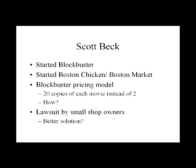There's an upside and a downside to that for both, and that's what Scott Beck sold to the producers: if you have a great movie and people love it and people want to rent it and view it, you're going to make money, I'm going to make money. On the other hand, if you put out a dog and it's a loser, you're not going to make money and I'm not going to make money. We share the risk, we share the reward. And it worked, and it worked well.